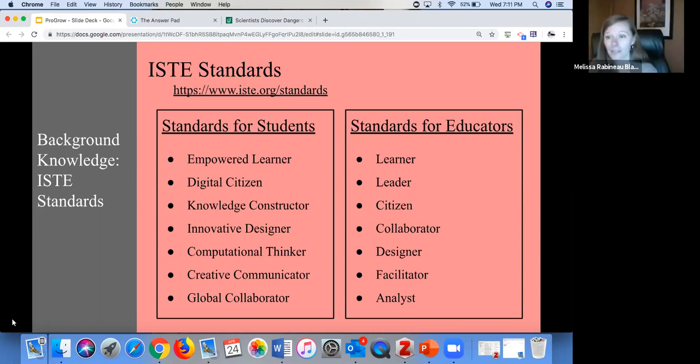I agree that they apply to everyone, because I actually did know about them before taking this class, but we're not really encouraged to use them unless we're tech teachers. I'm not. I'm an ELA teacher. And I think that's really sad that more districts or even core teachers aren't encouraged to use them, because they're really unique in the way that they encourage learners to use technology in more active ways that content standards don't.